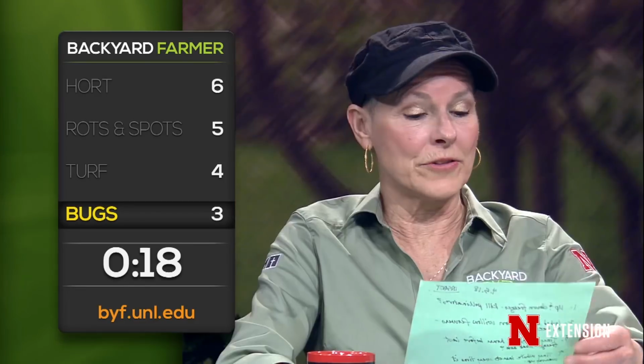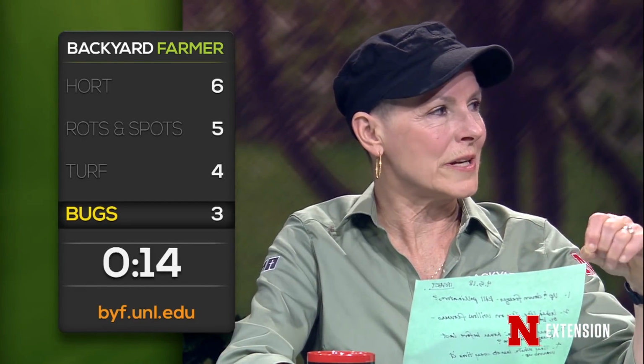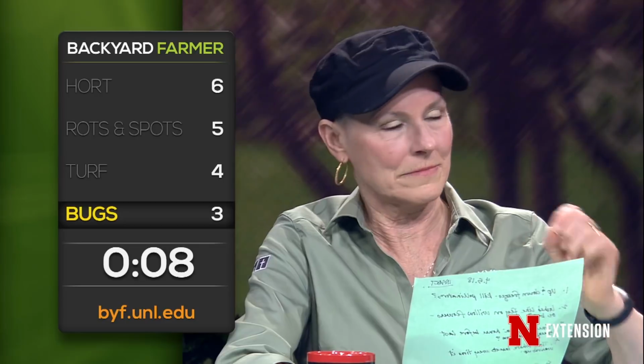All right. We have another viewer who said they have tiny white insects flying around in their yard every single time it gets nice, like a day like today. Tiny little white. Okay. Well, they're probably tiny little gnats. There's a lot of different kinds of fungus gnats that are in the turf that feed on fungi and decaying organic matter, and so that's probably them.